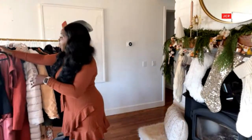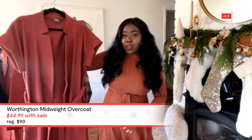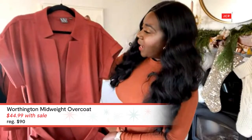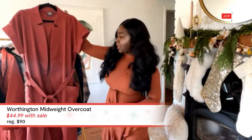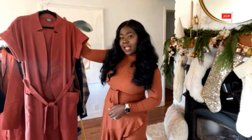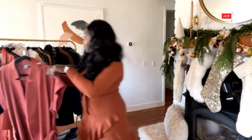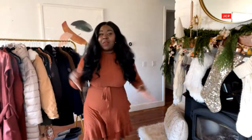Or this guy here, which, like I had said earlier, is by Worthington as well. Have a turtleneck or a scoop neck shirt underneath and just throw that on and go and look really, really cute. I like both of those a lot. And obviously obsessed with the color. All right, guys. So back to holiday, like where are we going?